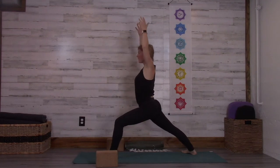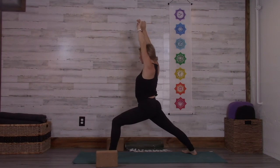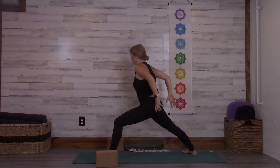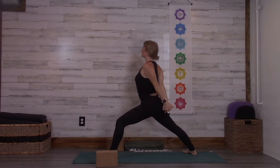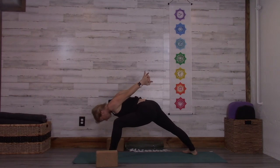Inhale, rise up. As you rise, turn your torso 15 degrees to the right and then let your arms sweep out to the sides so the hands can once again interlock behind the low back or come to the crest of the hips. Inhale, heart lifts. Exhale, hinge the torso forward to the inside of the left leg.